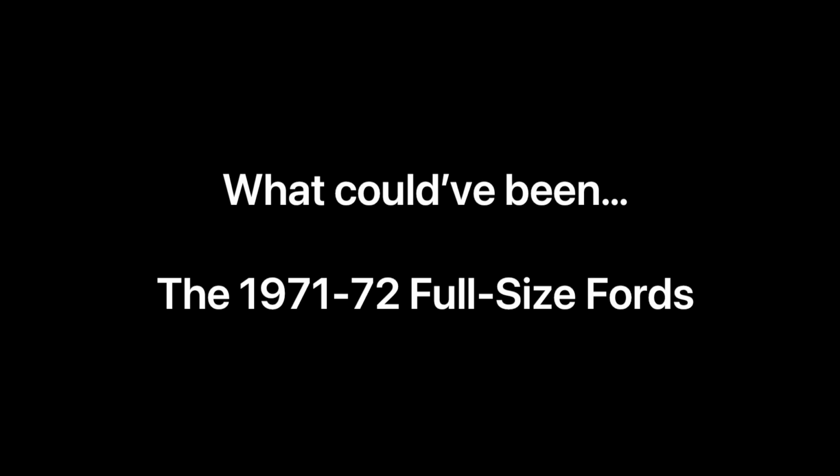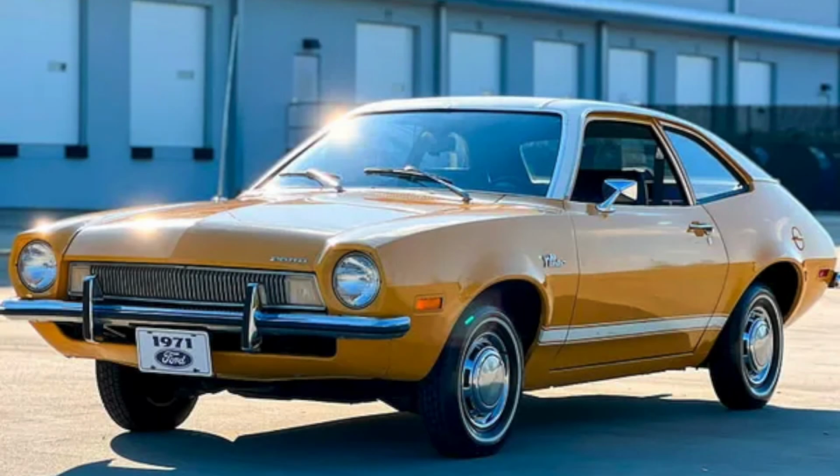The year is 1971 and you're looking to procure a new automobile for your family. You're also a Ford lover and want to go down to the Blue Oval's dealership to pick out a new vehicle for your family. There's a lot new at Ford for 1971. More specifically, Ford introduced the subcompact Pinto this year.